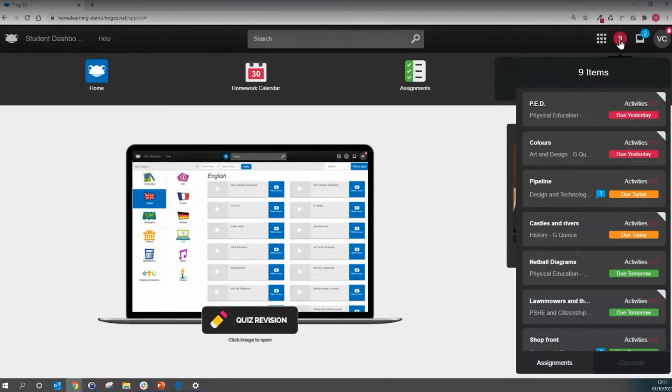So Graham, you're talking about different ways of communicating with parents and with students through both the notice boards and through push notifications.